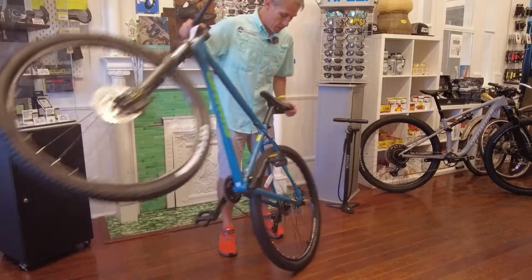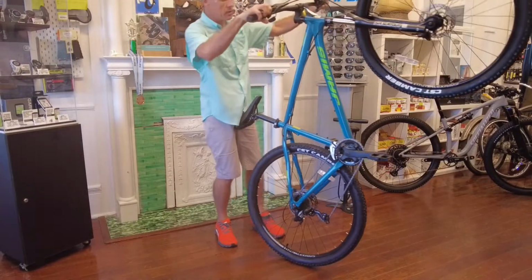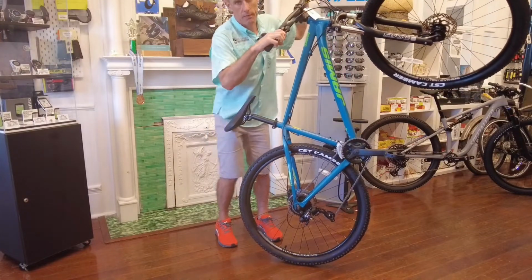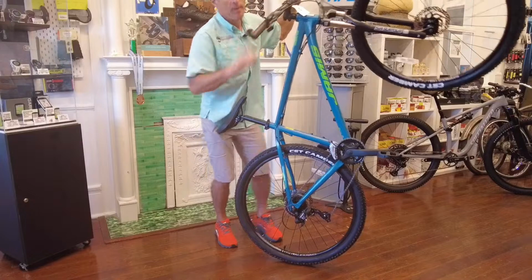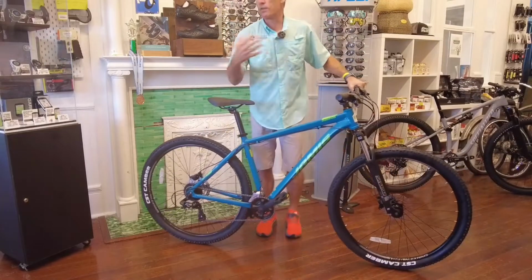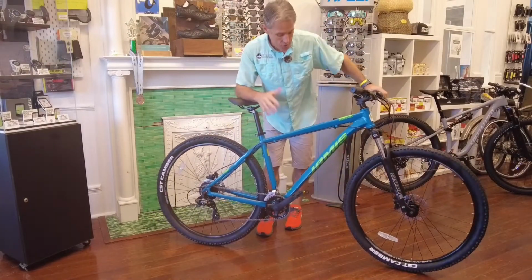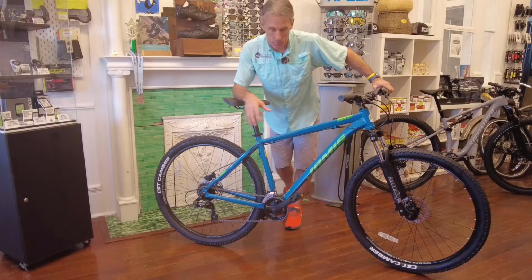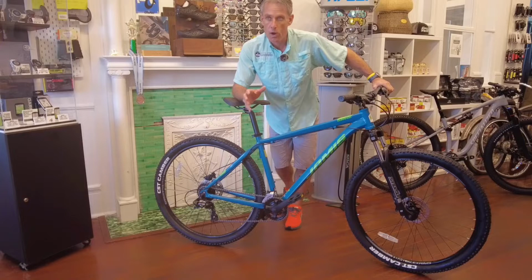So it's got a good gear range for multiple things. It's not a 12-speed Eagle drivetrain. It doesn't have the price of a 12-speed Eagle drivetrain. So really, my basis of this video is showing you that you can get a decent bike for a good price. Just know what you're getting.